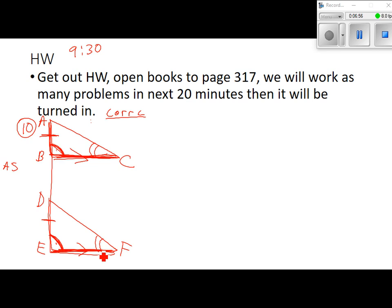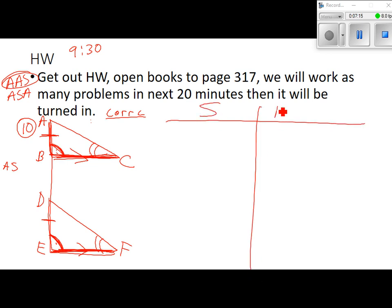Since we have two pairs of angles, it's either got to be angle side or angle angle. Which one is it? Angle side, because the side's not between the two angles. We should be able to write this two-column proof. What's our first statement going to be? BC is parallel to EF. Is that right? That was given. As soon as we seen those two were parallel, we said what?